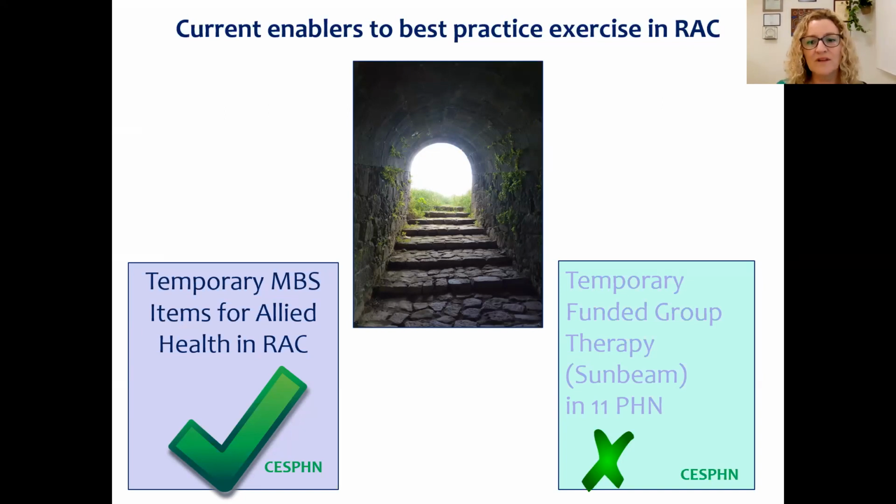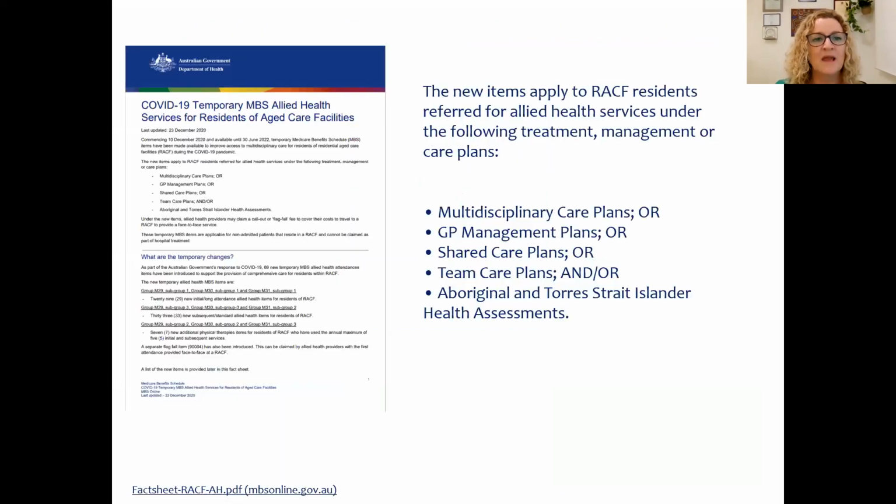And there are temporary funded, the Sunbeam program is also being funded in 11 PHNs, but that's not including yours at this point. I've put a link here, which I hope you'll be able to access later if you're unaware of this.